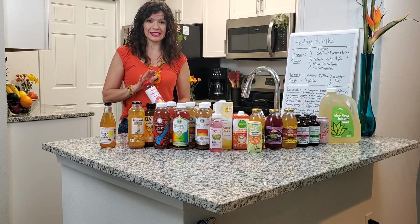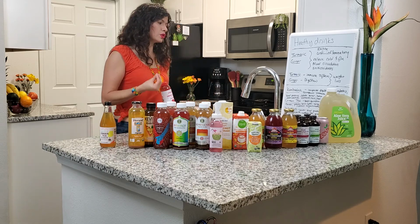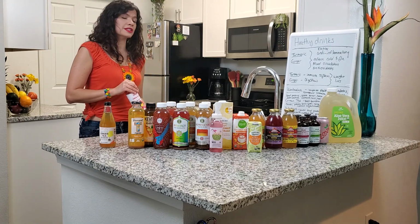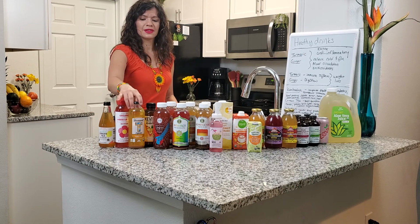Now, what does hibiscus tea do? It lowers your blood pressure. It's good for your heart. It's a huge heart health tea. It lowers blood fat in the cells. It also fights bacteria and helps with weight loss. So that's hibiscus tea, green tea.